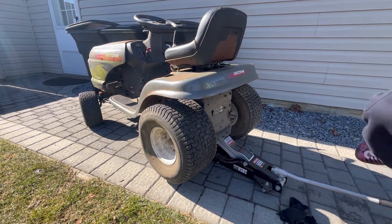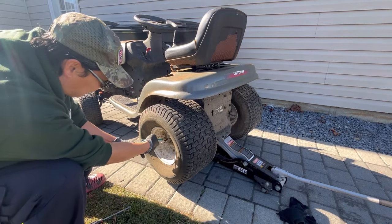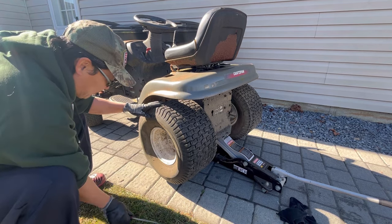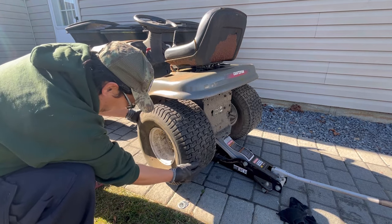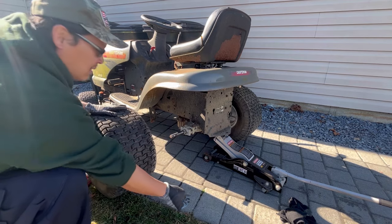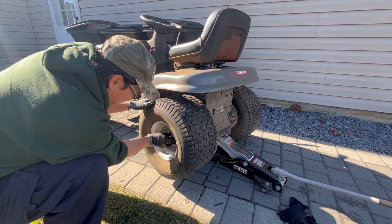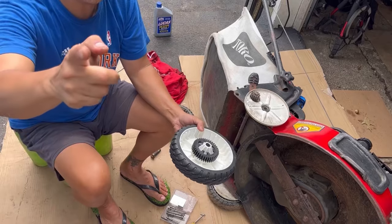We could take off the wheel, take the key out. Of course, with wheels that have been on here for a while, don't know whether or not it could be seized. And if it's seized on here, it'd be really difficult to take the wheel off, which I'm hoping doesn't happen. Please just come off. Oh yeah. And there's the key. Take the key out, put the wheel back on, put the C-clip back on and the washers. And now this thing will roll free. Free! Free!